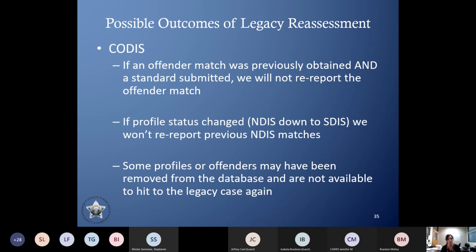If an offender match was previously obtained and a standard is submitted, we're not going to re-report the offender match. So if I have a cigarette butt profile that back in 2005 went into the database and hit to Joe Offender, and then you got us a standard from Joe Offender, that legacy reassessment report is going to assess that cigarette butt profile to the standard from Joe Offender. Repeating the hit to Joe Offender's CODIS profile doesn't provide anybody any additional information, so we're not going to re-report that offender match.